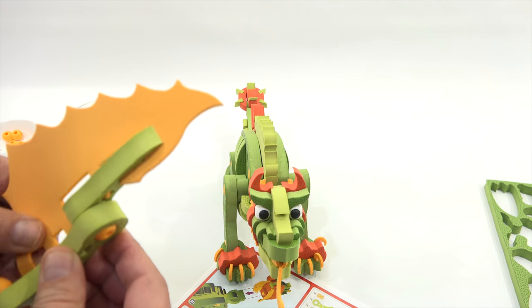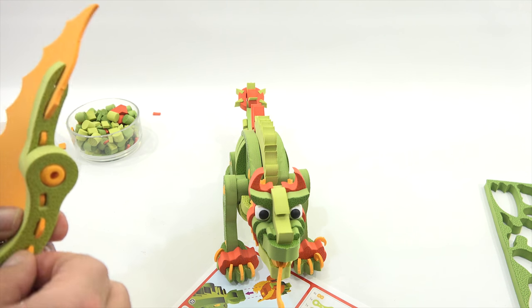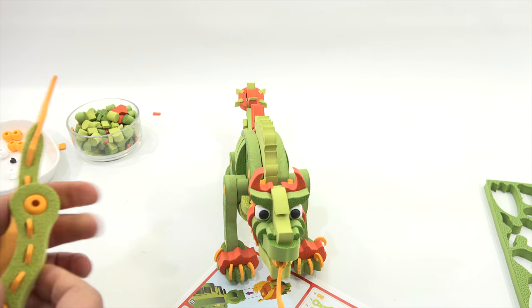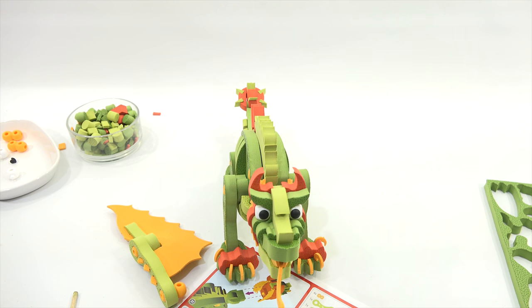Well, that's not too bad. Actually, that's easier. It's a bigger piece than those other ones. Okay. Cool. And this one's going to go this way now, around here.